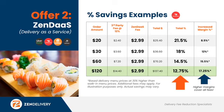So if you have an order of $20 that comes through DoorDash, Uber Eats, Grubhub, etc., with your new lowered third-party delivery fee at 12% on the high end, plus our fee of $2.99, that is a total of a 21.5% fee to you, instead of it being at 35, 30, 25%, whatever rate that you're at. So if you're at 30%, that's an increased margin of 8.5%. At a $30 order, it's a 12% increase in margin. If it's a $60 order, it's a 15.5% increase in margin. And if it's a $120 order, it's a 17.25% increase in margin.